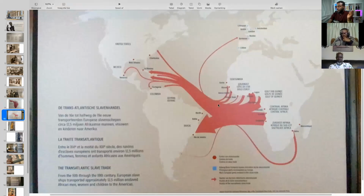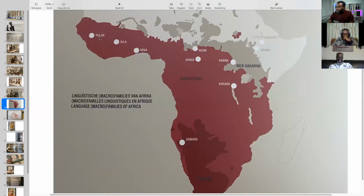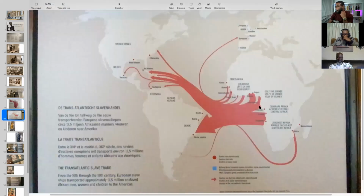Wait a minute. Slaves, what? One second. So, Manzambi Zola, you're not a copper-colored black Indian? No, sir. You were taken from... Oh, okay. I'm just making sure. Sorry. I'm Tongo. Okay. Just making sure. Yes, as you can see, here is Niger Congo, and on the map, the transatlantic slave trade.